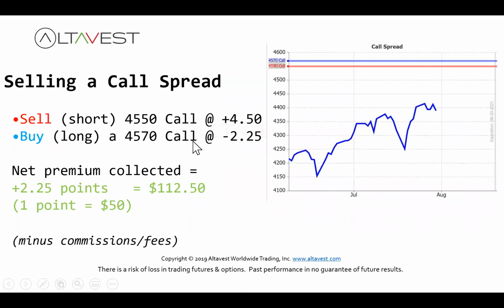Here's an example of a call spread. We won't go into every single detail, but you can see here that the red line is the call that we're selling, and you collect 4.5 points for selling it. The blue line is the one that we simultaneously buy as a hedge, and you pay 2.25 points for that. But the net result is you collect 2.25 points, or in this case, $112.50, and you put that in your pocket minus your commissions, of course. And that's basically selling a covered call spread, and that's what that looks like.